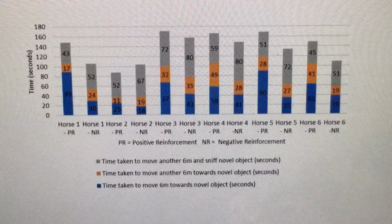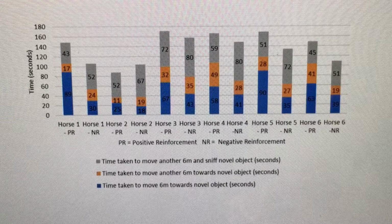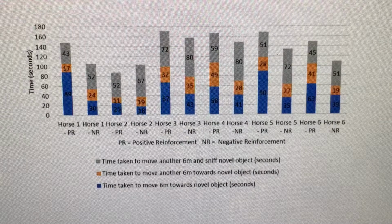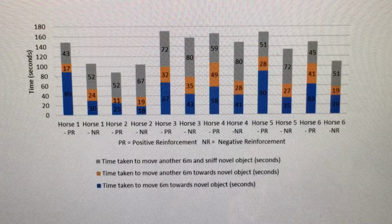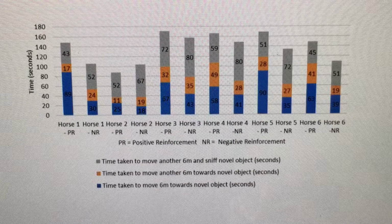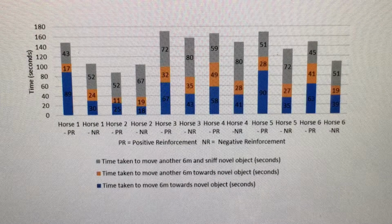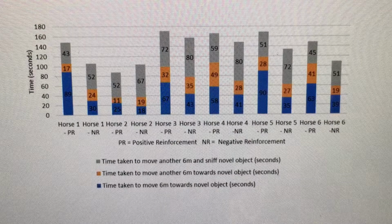This graph shows the results from the final study. The results of this study were similar to that of the pilot study. With the exception of one, all of the horses responded more quickly to negative reinforcement and sniffed the novel object in less time. All of the horses took a greater length of time to move the first 6 metres towards the novel object when positive reinforcement was used, in comparison to negative reinforcement.